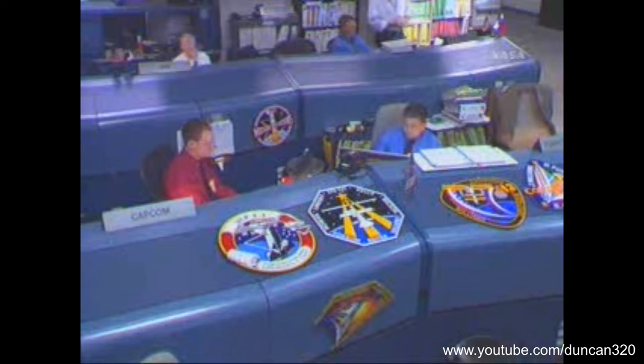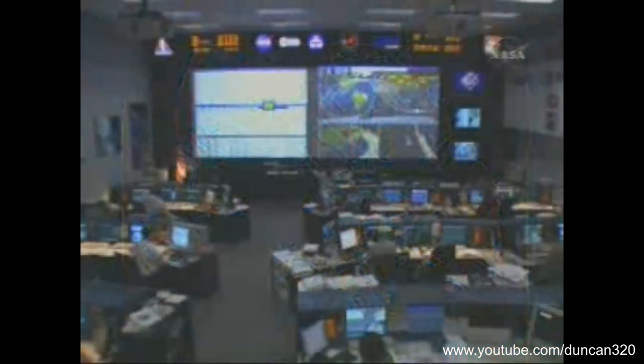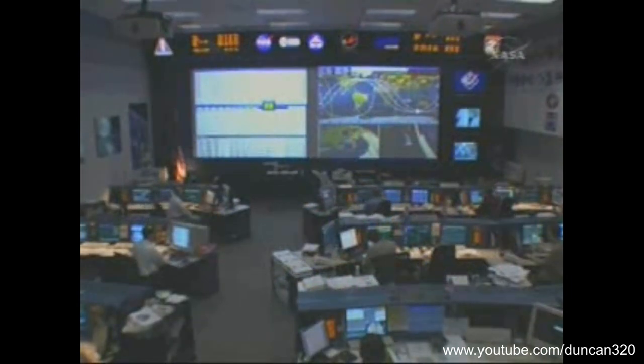Vinogradov and Williams currently in their 97th day in space since their launch from the Baikonur Cosmodrome in Kazakhstan back on March 30th on a Soyuz TMA-8 spacecraft. They docked to the International Space Station on April 1st to begin their 6 months on the complex.